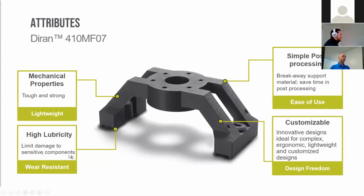Again, we limit damage to sensitive components just because of its mar characteristics. This can also be used as a wear component because of its lubricity. It's one of the most lubricious materials that we have, and that's due to some mineral additives in the nylon-based material.